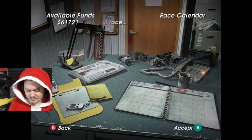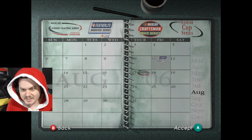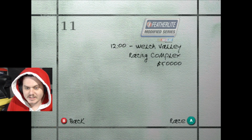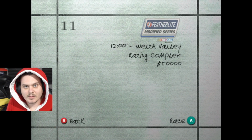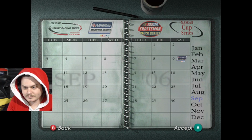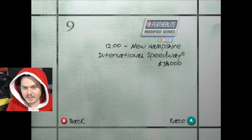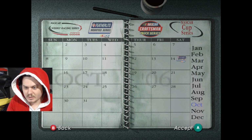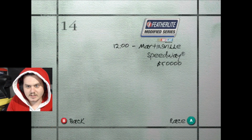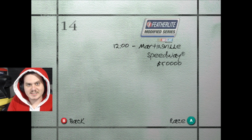We're going for it. So let's hop into the calendar to see what we have left to do for this season. Our first race is going to be Welch Valley Racing Complex. So we're going to start off with a road course. Love that. Then we've got New Hampshire International Raceway. And I believe we finish off the season with Martinsville. Yep, Martinsville Speedway. So we've got three races, three good chances to improve our points position, and let's get into it.